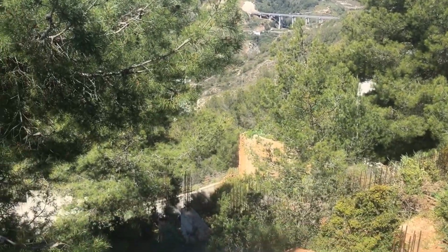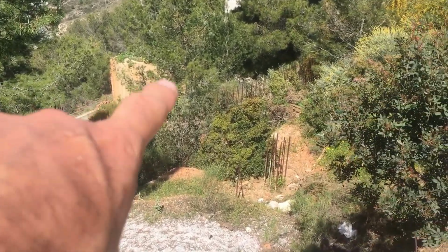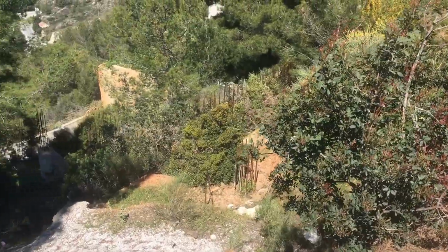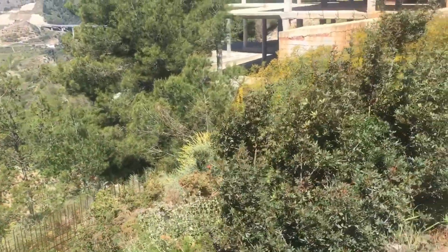And it goes all the way down to the retaining wall at the bottom, and you see these few iron bars poking out. They are the foundations of what was once going to be a house, and in due course that will form part of the garden, which will be a casita.